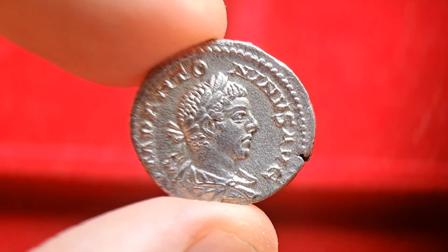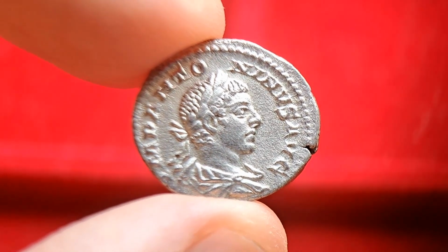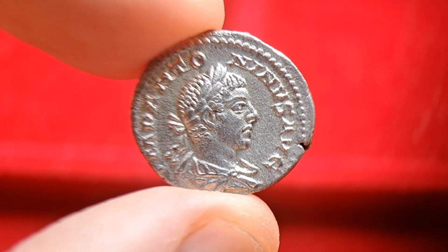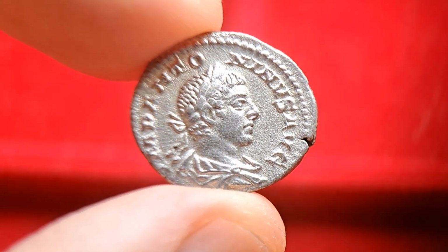And just to quickly glance at the obverse, we have here the bust of the emperor, wearing the laurel wreath and draperies over his cuirass. The legends, Imperator Antoninus Augustus, spell Elagabalus's official regnal name.